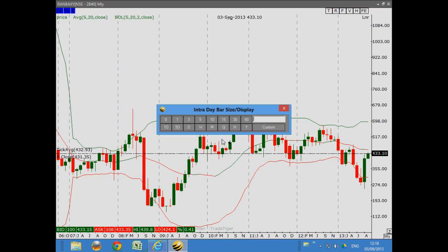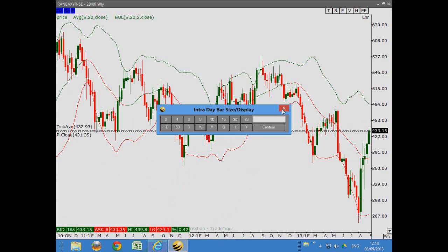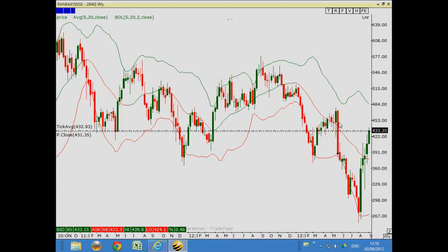If I go to a weekly chart, weekly is giving you a better picture. It is still long, at least till a level here. Little up till 460. It still has got strength till 460. And beyond that, we will see. But at least till 460, it has got good strength. So you can keep on working on it. So don't go short on this. Not a short stock anyway at this point here.